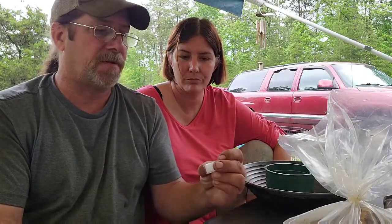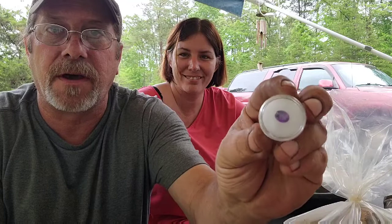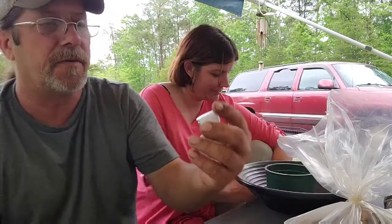We had an unexpected visitor. Well, it wasn't really unexpected, but somebody said they had a rock for us. So they wound up coming by, and yeah, it was a rock. My wife was presented with this lovely item. It's a cut amethyst. It's very, very pretty.